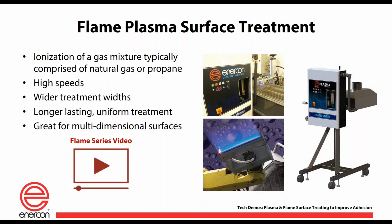Flame is great for multi-dimensional surfaces, whereas with the blown arc and the blown ion, we have to be very conscious of the distance from the surface. Flame, especially with some of our more powerful burners, can allow you to treat, and you might have a 2, 3, 4, 5, 6-inch window there where you're getting a very consistent treatment on that surface. So let's go to the video, and let me pull that up real quick.